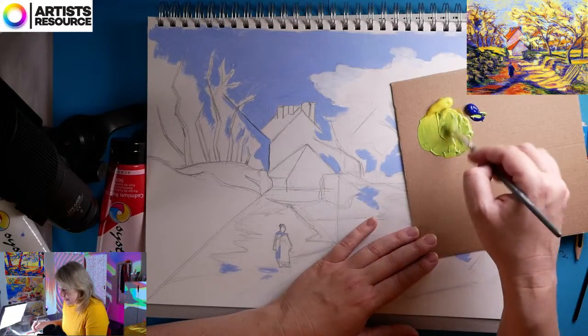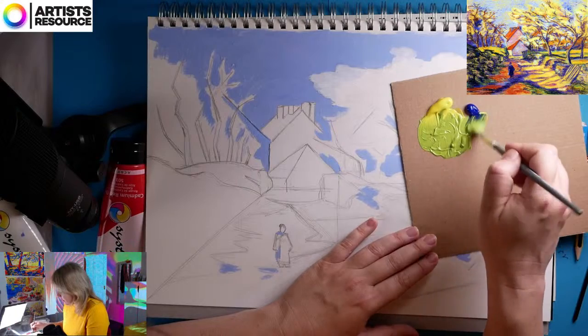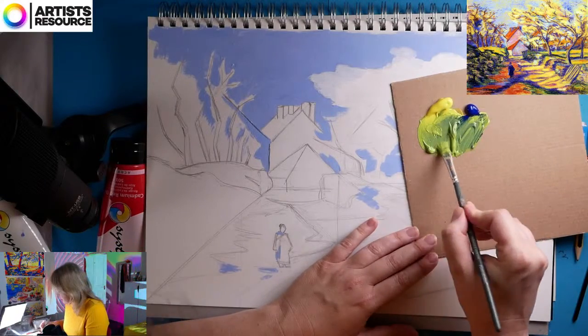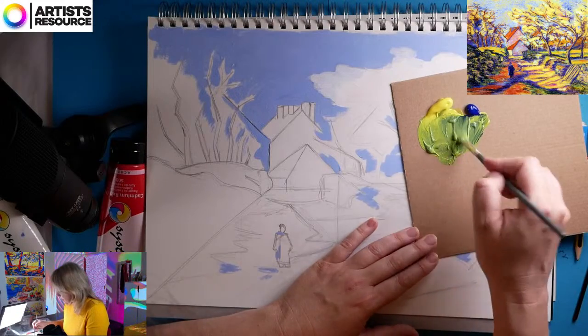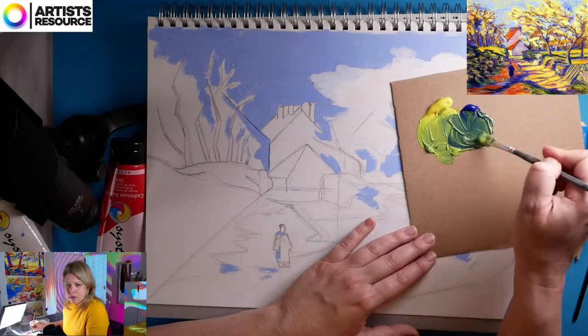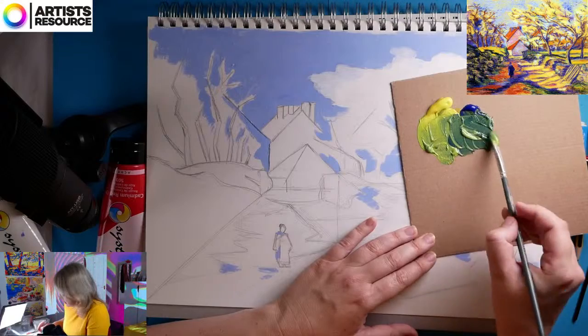So what I might do, actually, there's a lot of light green and dark green in this. So what I might do is plot both in. Now that I've mixed this up, let's mix up a bit of a darker green here as well. Even just watching someone mix paint is so relaxing.